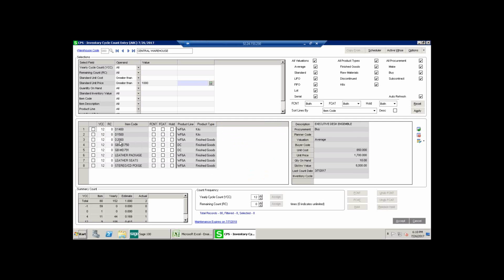Once you do so, it's going to automatically fall off the cycle count process. So it's going to update after the remaining count expires. It's going to update the yearly cycle count to 0. In the summary count down here, once you've done all the configurations, it's basically going to display, based on my setup, how many items I actually need to count per day. So I can actually see what the actual count number is.